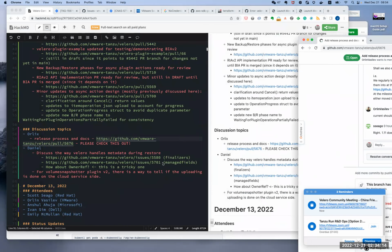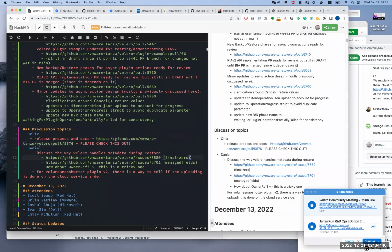In addition to that, I have something I want to discuss with you, Scott. It's about how Velero handles metadata during restore. In our internal product, using Velero to restore some internal workload, we found that Velero deliberately drops most of the metadata of an object or resource during restore. So Velero is not restoring things like finalizers, managed fields. Are these by design, or is it because at that time we didn't put that much stuff in the metadata, so the developer thought it should be good enough to just restore like name or label? Right.